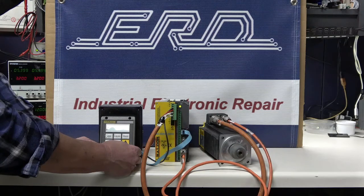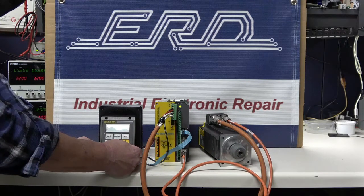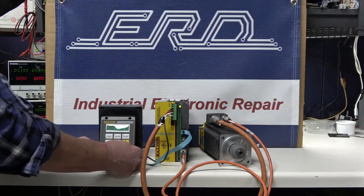ERD has repaired a number of pieces of the various Rottler engine systems and has a long track record of support for the machines used in the engine manufacture and rebuild industry.